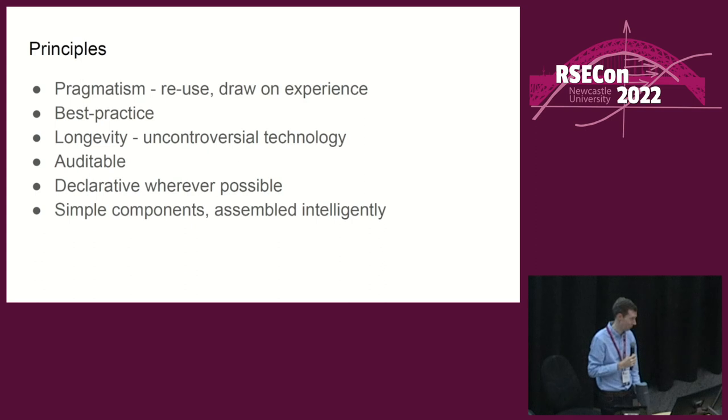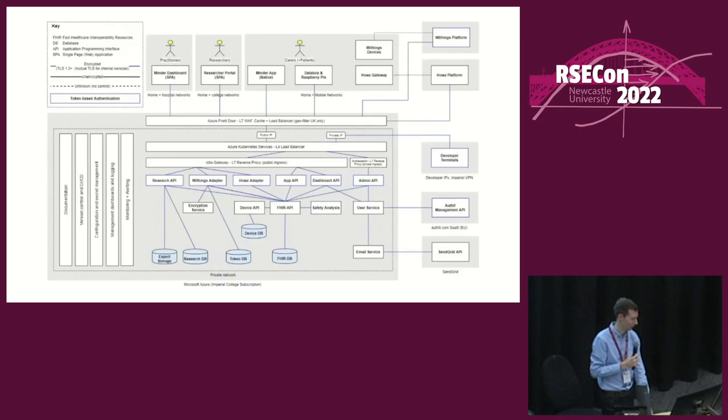It helps when doing that to make sure everything's declarative. So everything's infrastructure as code. So when we update the system, we don't do anything manually. We update a file, which is then translated into changes to the system. And we try and use lots of simple components assembled in an intelligent way rather than using really complicated components that are difficult to understand and rely on. So you can't even read this, so I'm not going to go into the details, but basically we have these cross-cutting concerns on the bottom left, sort of logging and monitoring.